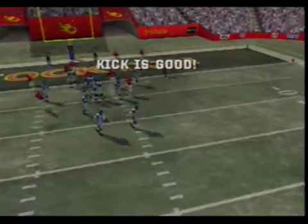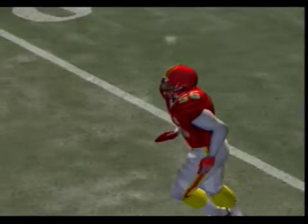The point after is good. And with that right there, they've now scored 17 unanswered points. They just can't seem to stop him.